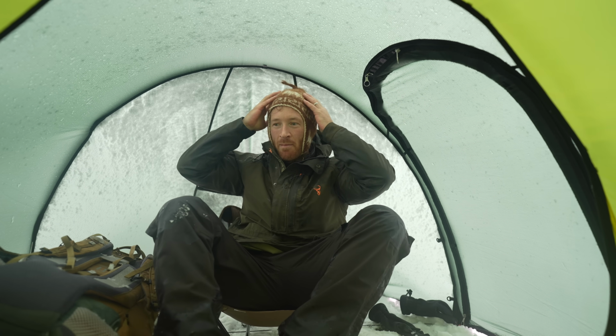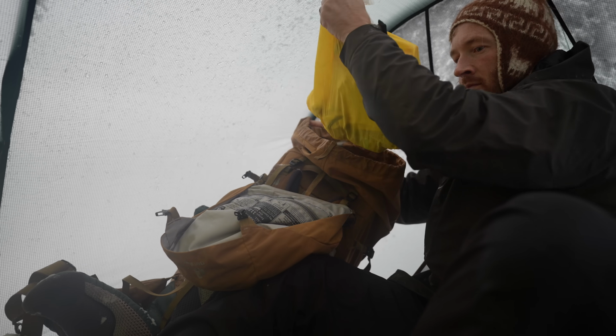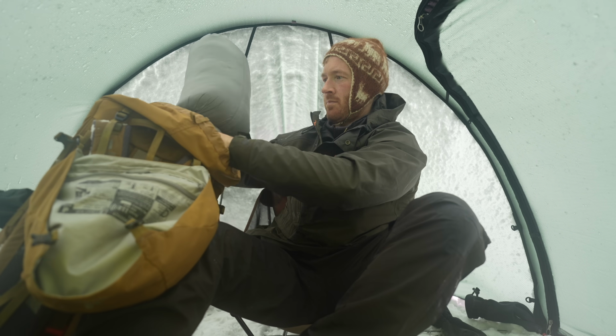Oh, that's better. Get my bum off the snow. Alright, let's unpack this pack. New sleeping pad. This is the Nemo Tensor Extreme Conditions. It has a super high R value. I think it's 8.2 or something. Crazy high. But I thought it'd be a good opportunity to test it out in the first snow of the year. So we get this inflated. And I've also got a new quilt from Neve Gear, which I'll talk more about later.